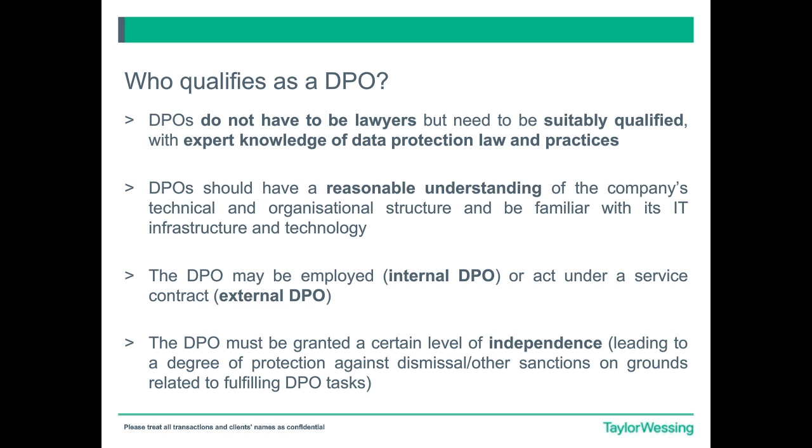The appointment of a data protection officer, unlike in Germany, where every mid-sized company is obliged to implement a data protection officer, is very limited under the GDPR. According to the GDPR requirements, the appointment of a data protection officer is only required either when the company's core activities consist of data processing operations which require regular and systematic monitoring of data subjects on a large scale, or if the processing on a large scale of sensitive data is involved. So very limited cases.